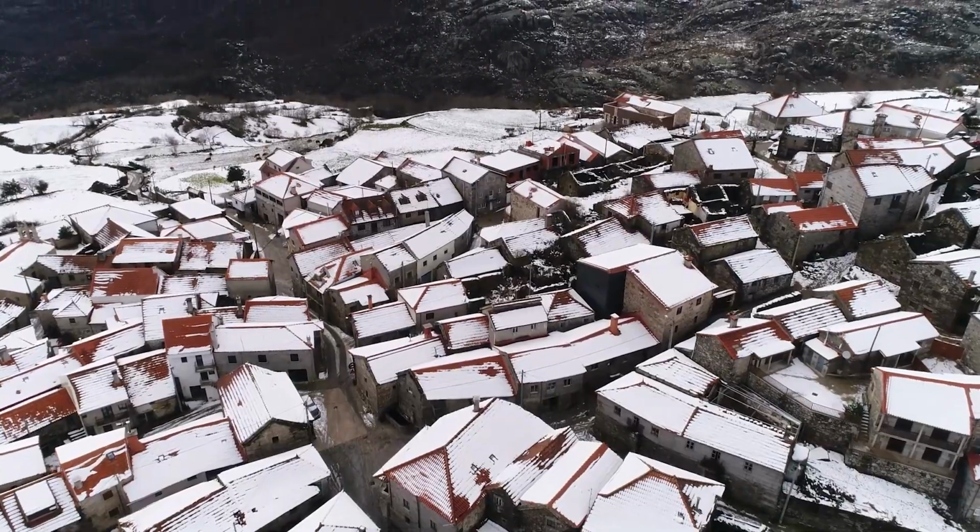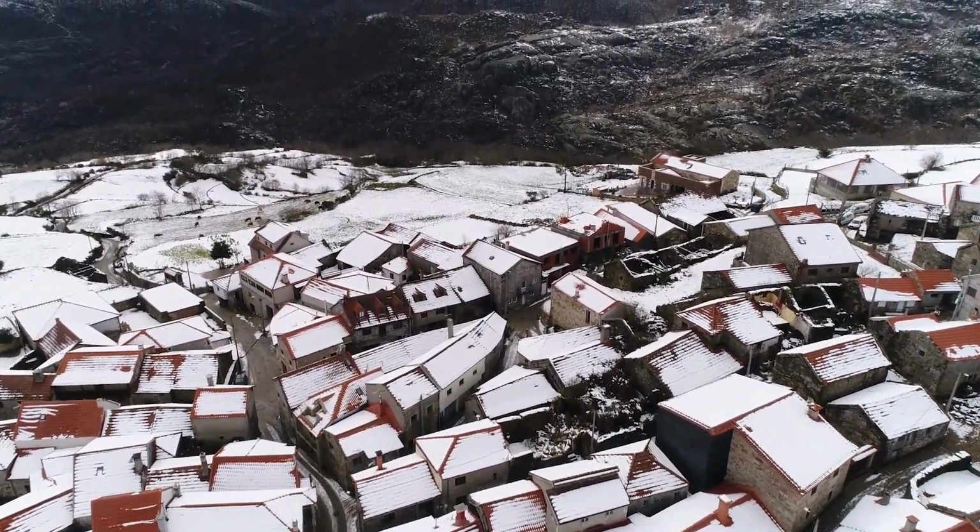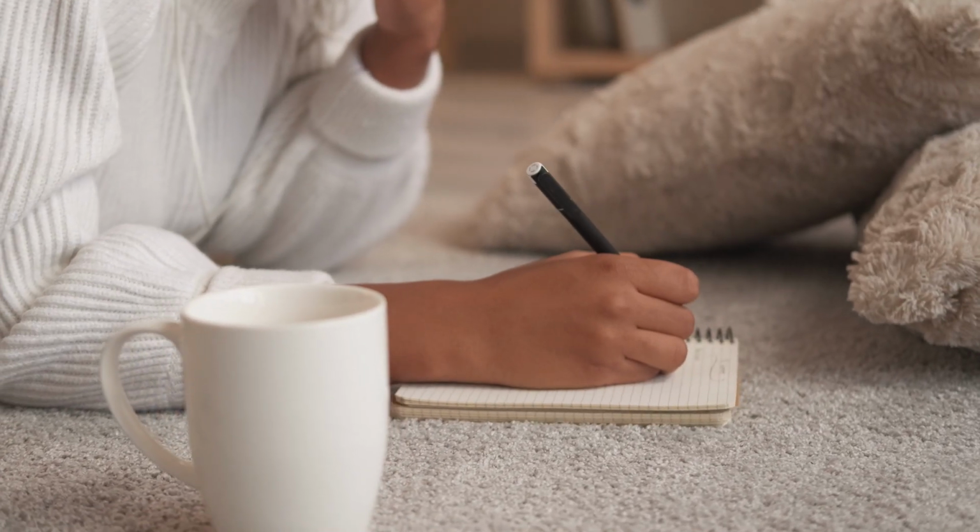Is this your first time owning a home in a winter weather state? Or maybe you have owned a home in a state with winter for years but aren't quite sure if you're properly preparing your home for winter?